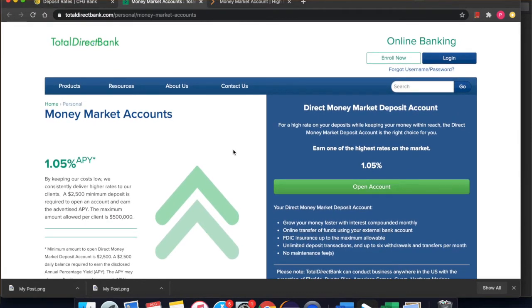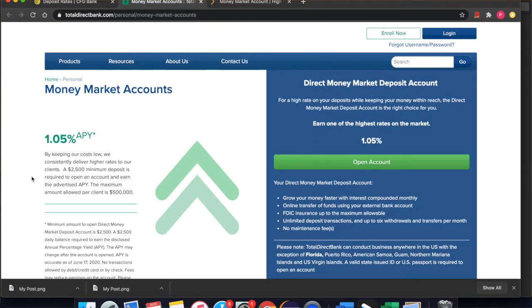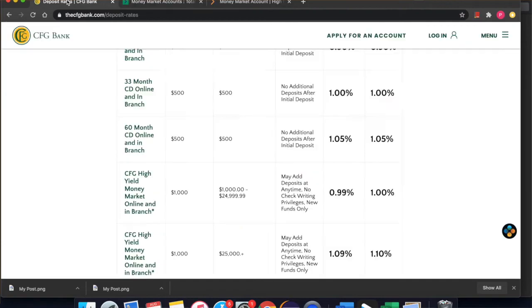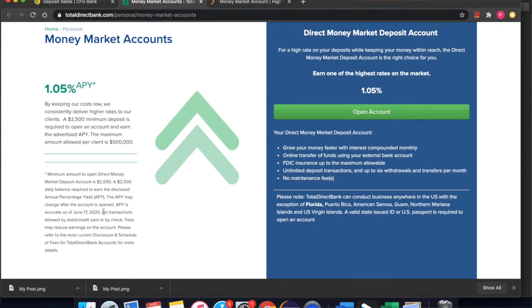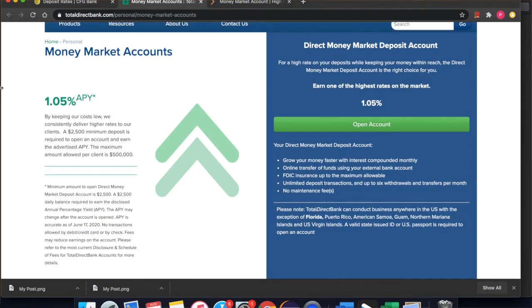The next money market account we're talking about is from Total Direct Bank. They offer a 1.05% APY with a $2,500 minimum deposit. If you're not aiming for that $25,000 threshold advertised at CFG, which allows you to earn the 1.10% APY, then the Total Direct Bank account may be better as it's giving you an extra 0.05% annually. This account also does not allow debit or credit cards or checks. Something else to note here is that the maximum amount allowed per client is $500,000, and it is FDIC insured up to the maximum allowable amount.